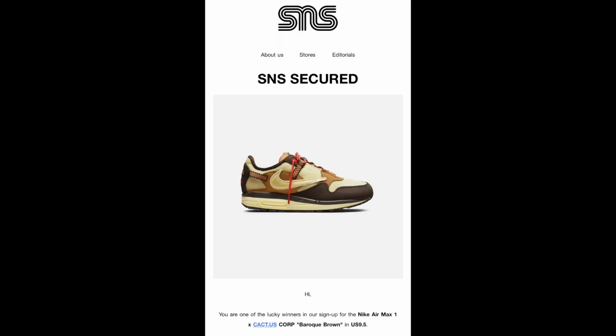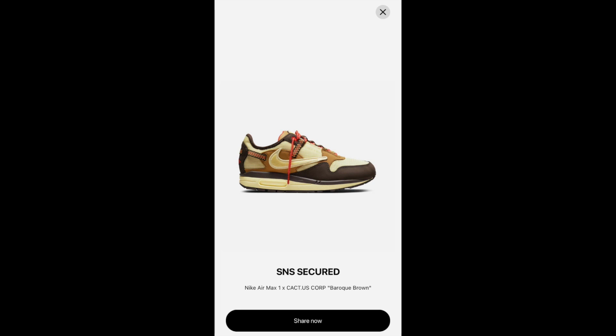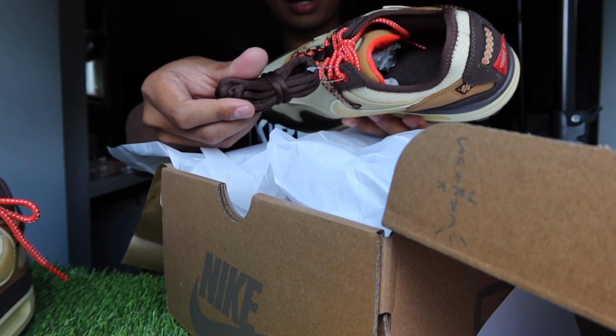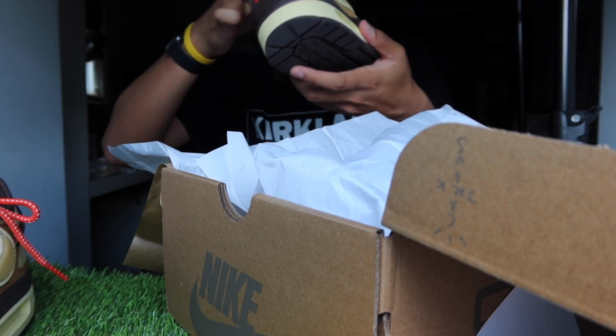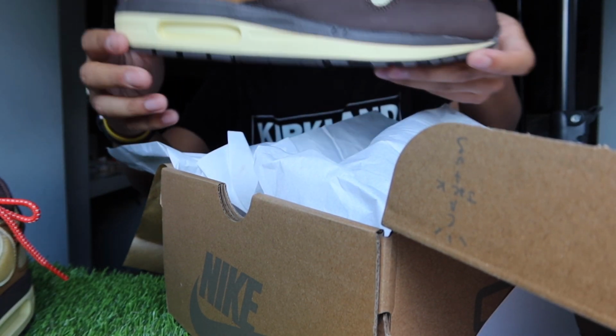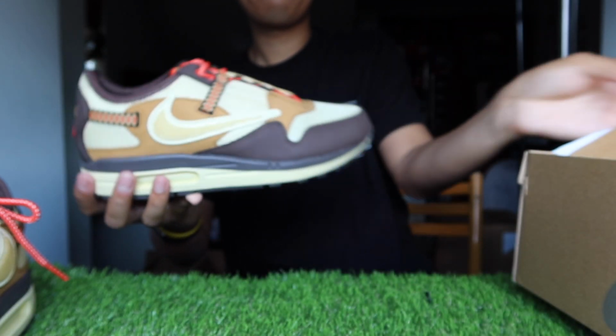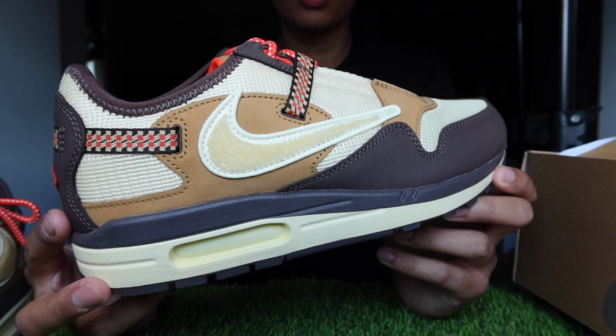As you know how it goes with these larger hyped releases, it's so hard to get your hands on them, whether it's the Nike Sneakers app or raffles from boutiques. They're not very clear or transparent as to who wins them and how they win them, but for me, I entered through the Sneakers and Stuff app and I was able to get them. I saw that charge on my PayPal account. So really glad to have these in the collection.